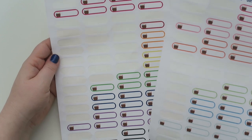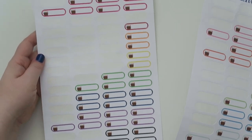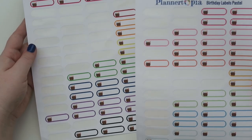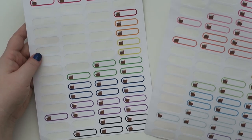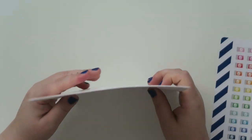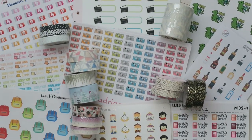And then I have birthday labels that are the bright birthday labels. And then I've got the pastel ones, and you can see they're a little sad right now because I used a lot of them. But that just goes to show you, I do love Plannertopia. Okay, so this is my haul from Black Friday / Cyber Monday of all of my amazing planner goodies.